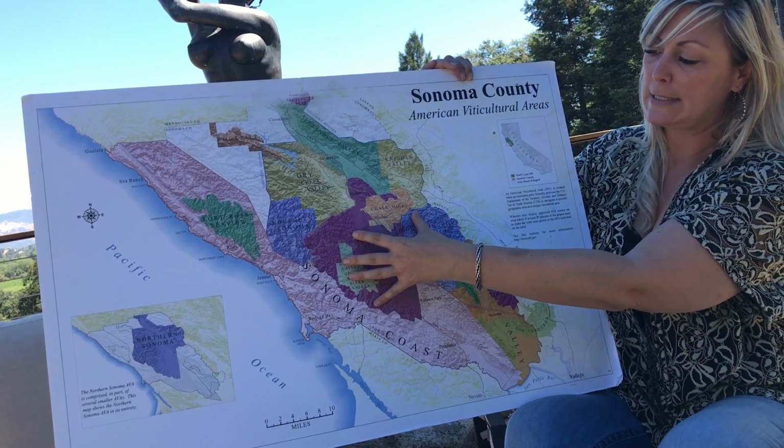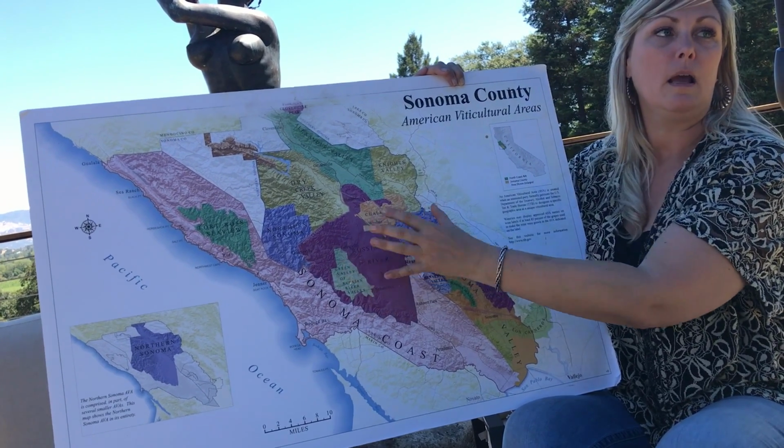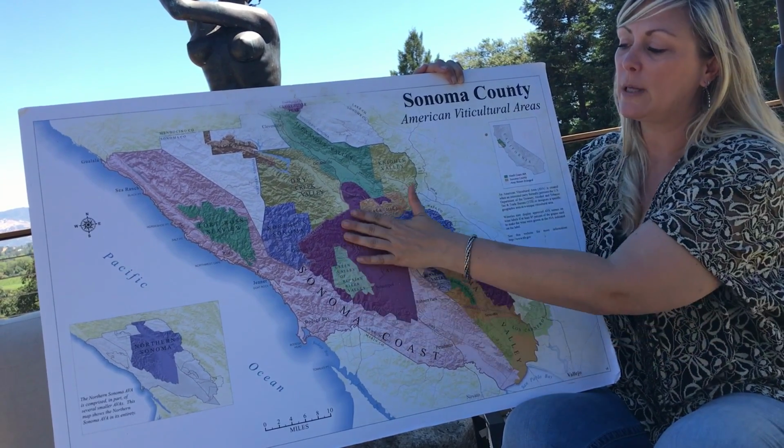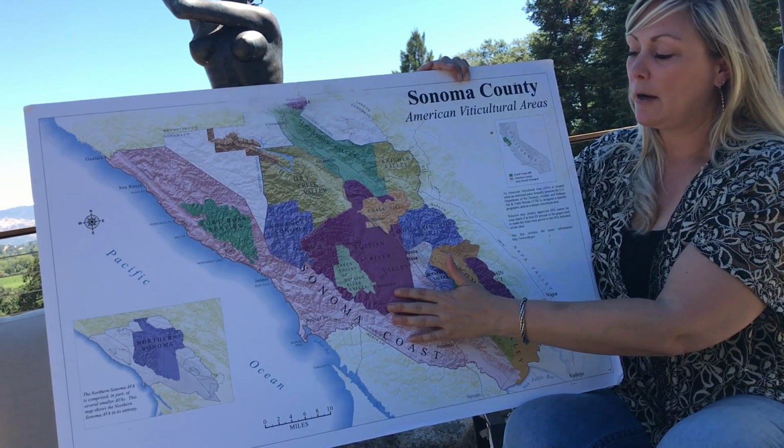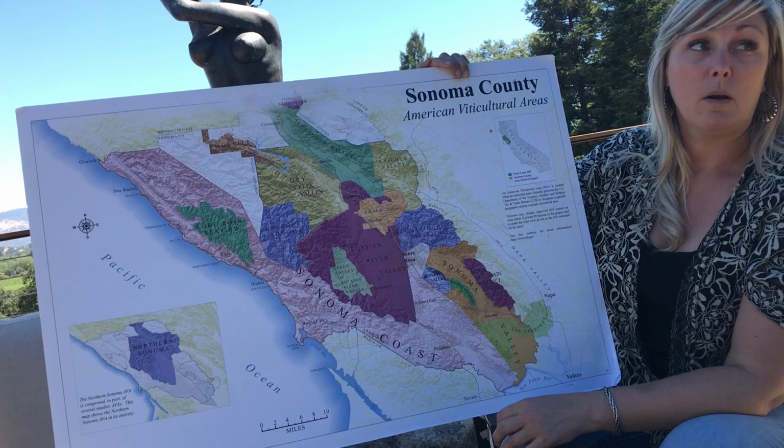Russian River is really the second pocket that sees fog, and that's where it sinks in and really just saturates. This is a little bit lower lying area in terms of elevation. World-renowned Chardonnay and Pinot Noir from Russian River.